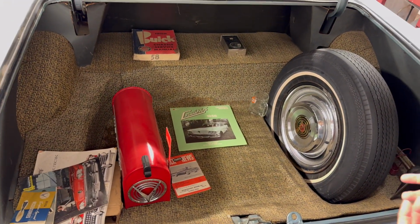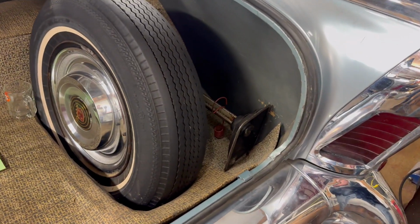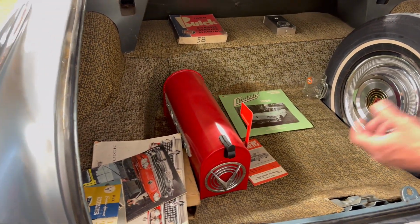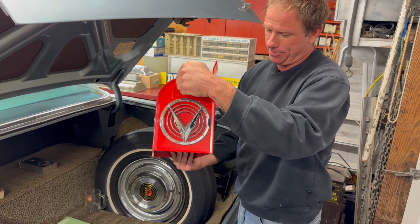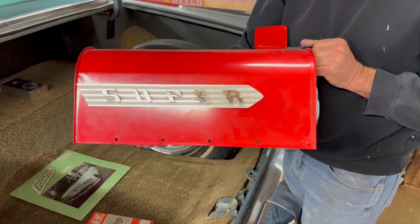We've got some cool pieces in here. Obviously, we've still got the spare tire. We've still got the jack. All your mandatory necessary stuff that you would have to have in the trunk of a car like this. But there's a lot of other cool stuff in here. Here's a piece that I actually made 30 years ago. I made a 58 Buick mailbox for Dad one time. Ended up in the trunk of the car.